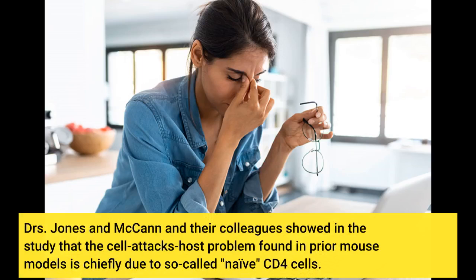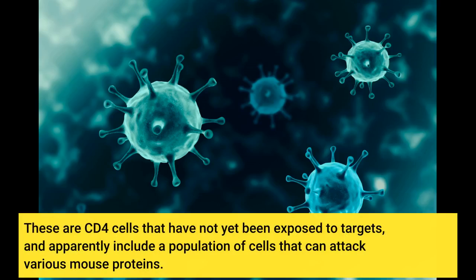Drs. Jones and McCann and their colleagues showed in the study that the cell-attacks-host problem found in prior mouse models is chiefly due to so-called naïve CD4 cells. These are CD4 cells that have not yet been exposed to targets, and apparently include a population of cells that can attack various mouse proteins.